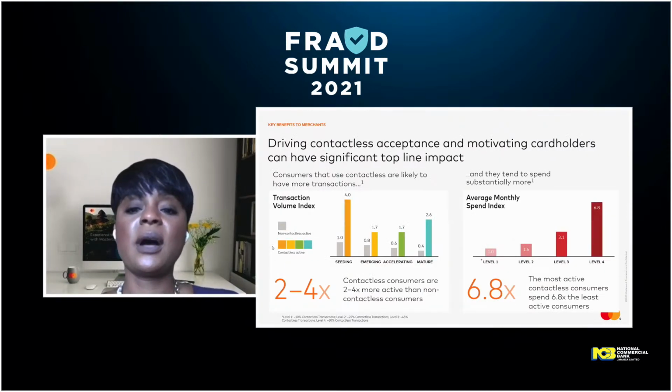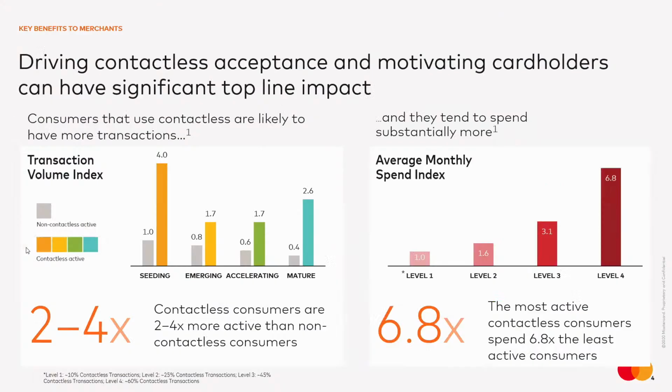So as I was saying, we see that contactless cardholders are spending up to 2 times, or rather they're transacting twice as much as non-tappers or those who are not using contactless. And if you look at the chart on the left, I've shown you markets at different stages of maturity. So seeding, emerging, accelerating, and mature. Based on where Jamaica is in terms of the number of point of sale terminals we have ready and the number of cards we have in the market, I would say we're in the accelerating phase.